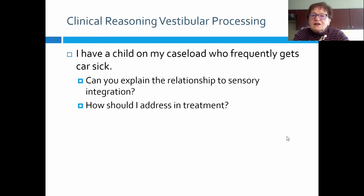Sometimes one more than another, but all of them are going to be engaged whenever we are in the field of gravity and moving or being moved, and our response is going to predict how well those systems are communicating with each other.